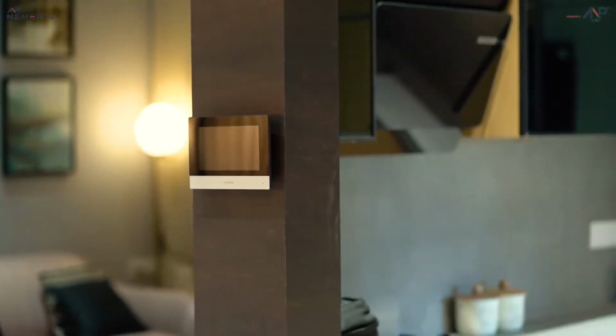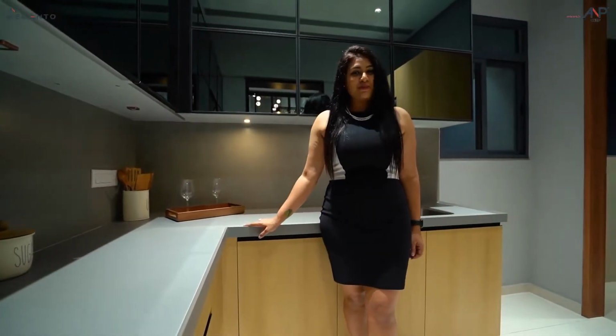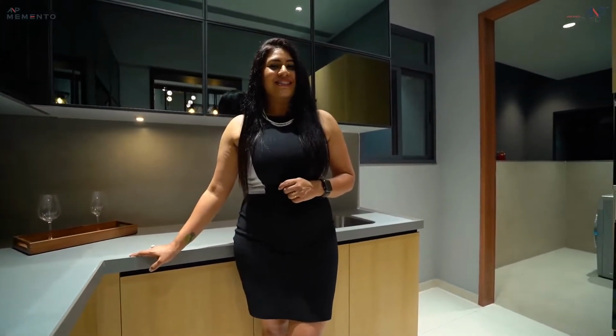This development comes well equipped with access control lobbies, biometric lock, and intercom facility in each apartment. The spacious kitchen has an L-shaped platform. Every kitchen comes with a dry balcony attached to it.